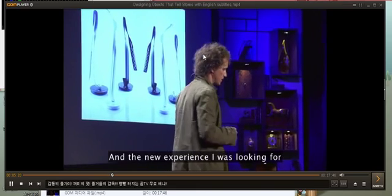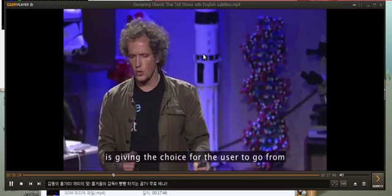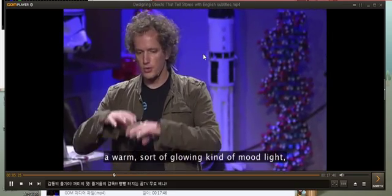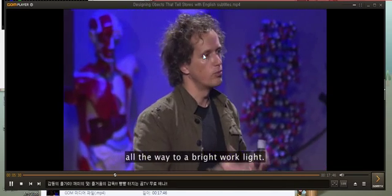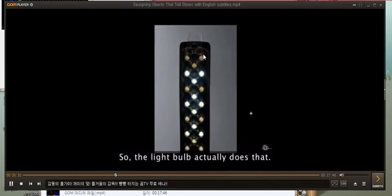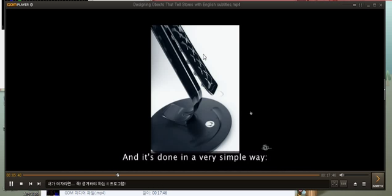And the new experiment I was looking for is giving the choice for a user to go from a warm, sort of glowing kind of moonlight all the way to the bright work light. So the light bulb actually does that. It allows the person to switch and to mix the two correlations. And it's done in a very simple way. One just touches at the base of the light, and on one side you can mix the brightness, and on the other the coloration of the light.